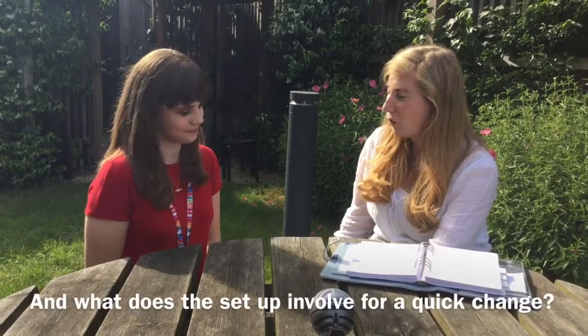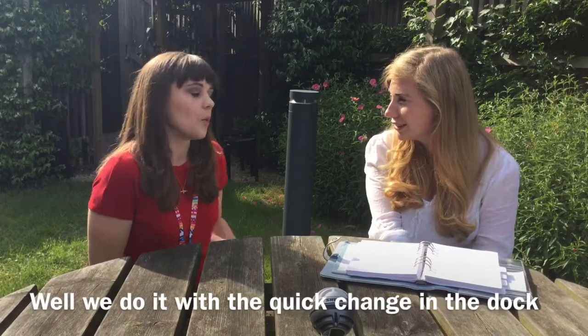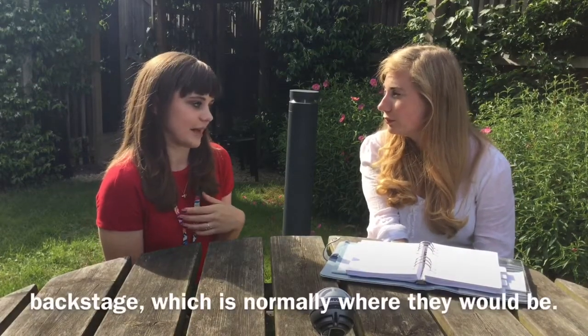But yeah, absolutely. And what does the setup involve for a quick change in a show? We do it in the quick change in the dock backstage, which is normally where they would be. Sometimes they're in the dressing rooms.